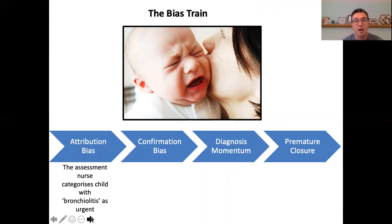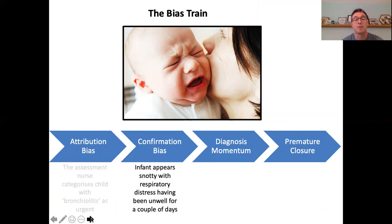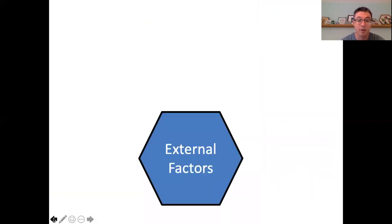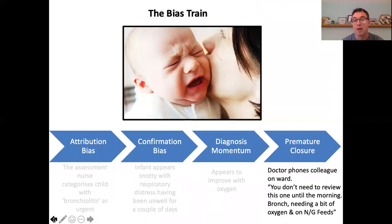But as an example, a child presents to the emergency department, the assessment nurse categorizes that child with bronchiolitis as urgent. The child appears snotty, respiratory distress, unwell for a couple of days. They appear to improve with oxygen. And so when the junior doctor gets to see them, the doctor phones colleagues on the ward: you don't need to review this one until the morning, it's bronchiolitis, they only need a bit of oxygen and nasogastric feeds. And in the early hours of the morning, the child collapses and they actually had a cardiac problem. No one had listened to the heart because they presumed it was bronchiolitis.